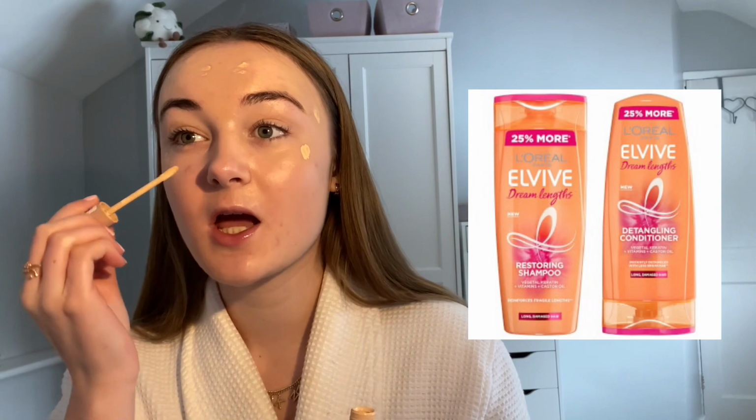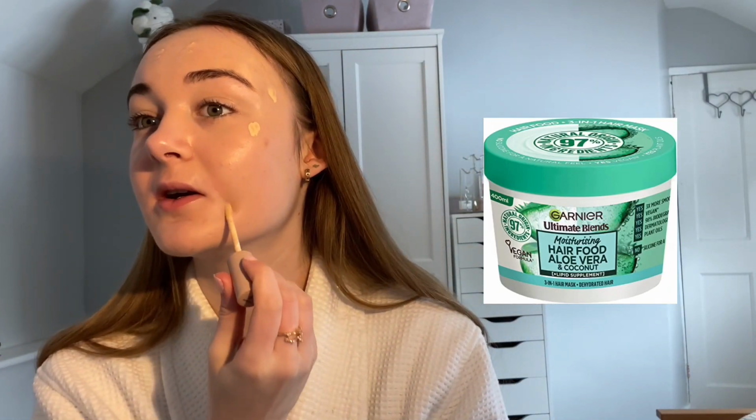It smells really good. And then I use that same heat protectant as well, which is this one. I use the Garnier coconut and aloe vera. Is it coconut? Something in aloe vera hair food in the green tub. And I really like that. I wash my hair 3 times a week, so I wash it on Saturdays, Mondays and Wednesdays. I've been loving doing slick back hairstyles recently, so I think that's definitely helped.